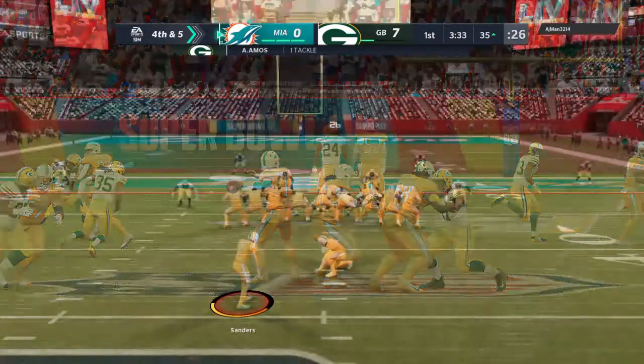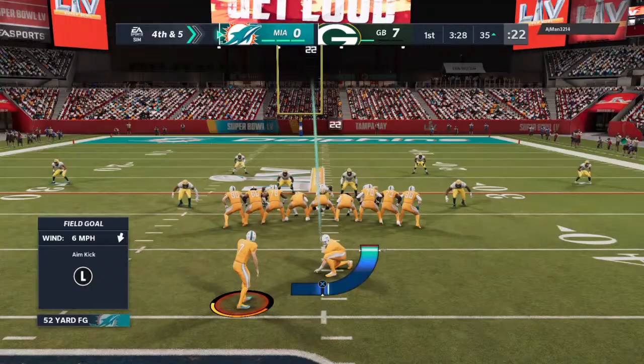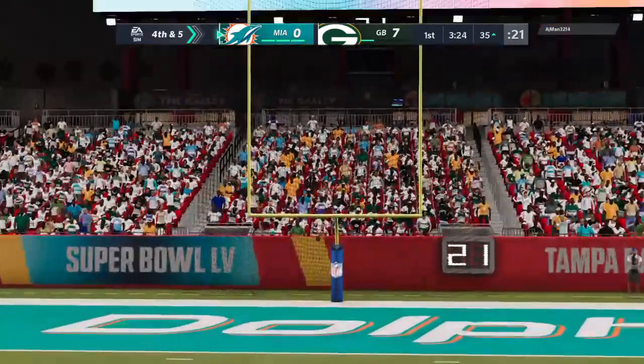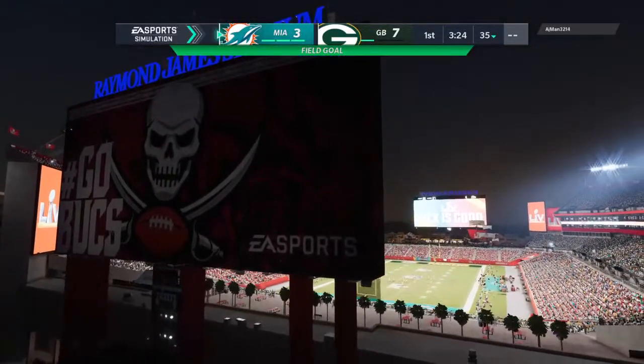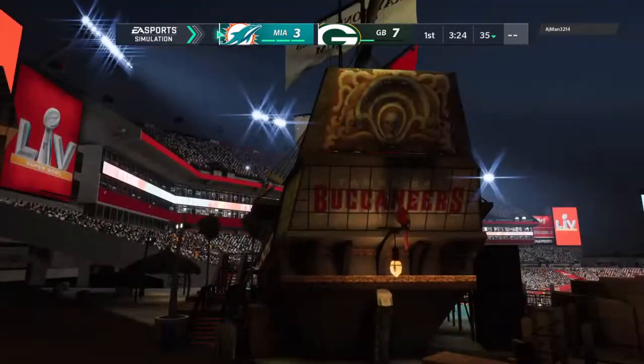But it's 4th down. So on 4th down, Dolphins kicker Jason Sanders comes on. He's spotted on the right hash, a 52-yard attempt. And this one is right down Broadway. And they are on the board, but still trailing. It's 7-3.